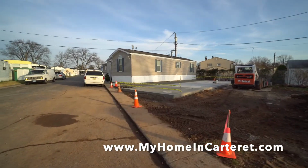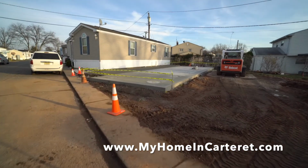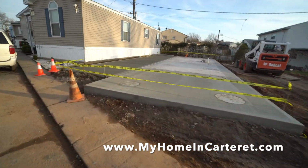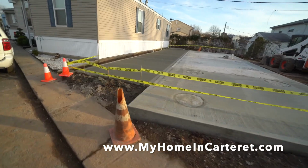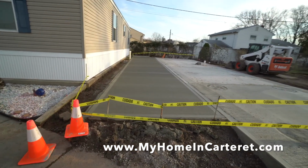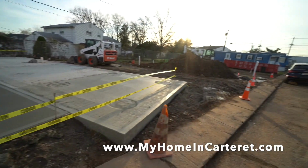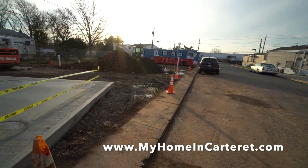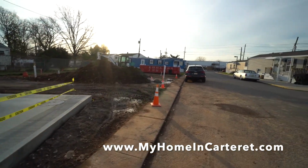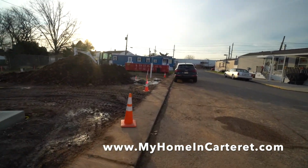Okay, and now you can see the finished concrete. It's all poured, and this house is ready to go. So this is lot O-9, and next to it will be three more houses just like it at O-10, O-11, and O-12.